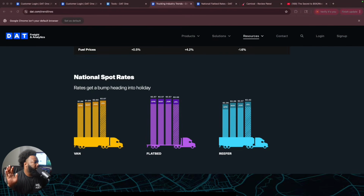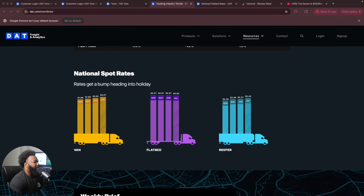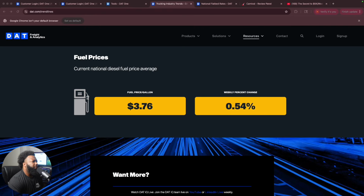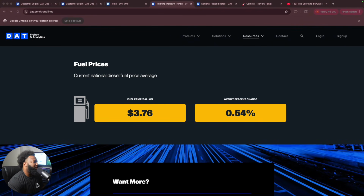All right, first we're going to get into the trend lines right now. So this is for, of course, your van, flatbed, and reefer. I want you to notice since the beginning of basically the last quarter, we've been seeing this little trickle up in rates. So this is pretty interesting. Usually fall and winter are kind of peak seasons for vans, so I'm kind of curious to see what had this effect. I don't know if it's the delay on tariffs or the current fuel price, it is going up. I've noticed that in the past month or two, fuel prices are trickling up a bit for diesel. The current national average is 3.76.